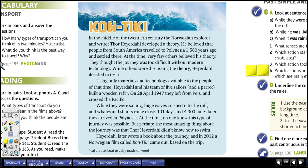Kon-Tiki. In the middle of the 20th century, the Norwegian explorer and writer Thor Heyerdahl developed a theory. He believed that people from South America traveled to Polynesia about 1500 years ago and settled there. At the time, very few others believed this theory. They thought the journey was too difficult without modern technology.